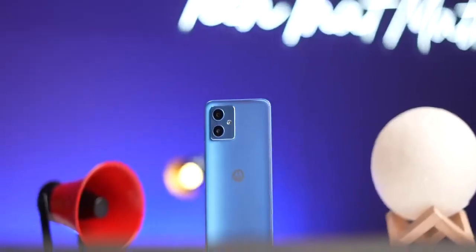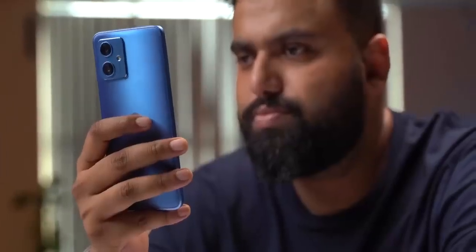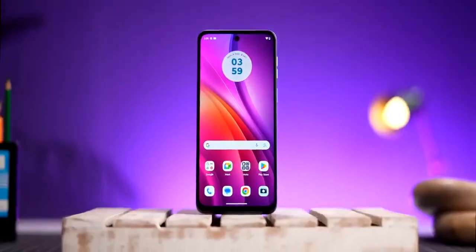Look, the most impressive thing about the Moto G54 is that unlike a lot of phones in this price segment, this does not have any big major compromises. I mean, it looks really good, brings very solid performance, a good software experience, crazy good battery life, and it has all the features you want in this price segment, be it stereo speakers, an ultra-wide camera, a punch-hole display. And for 16K, this seems like one of the best 5G phones in this segment.